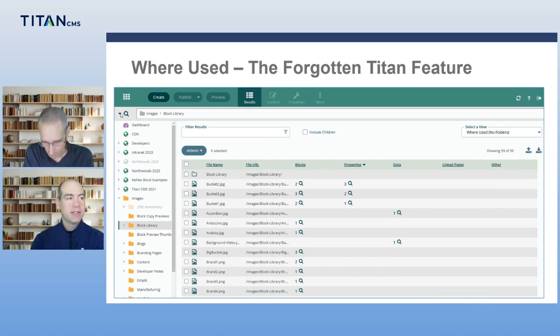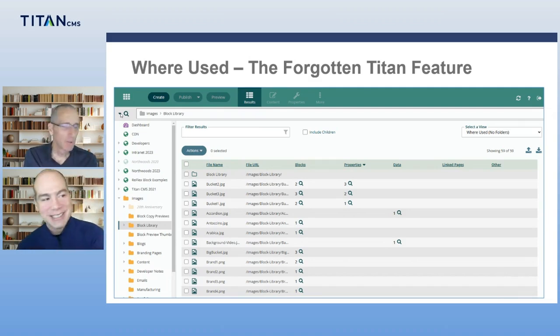Yeah, where used is really nice because it hits areas that advanced search doesn't hit. Search will hit properties, it'll hit content from blocks, but it won't find that one field in Titan admin where you had to fill in a logo image, right? So having the where used index and the process that we have for reindexing the content in your environment so we know where all these files are is super helpful and gives a lot of good insight, especially if you are motivated to clean things up, which I hope people will. Once a year. Yeah. Once a year.